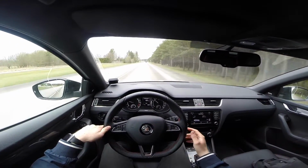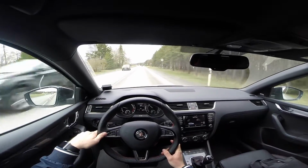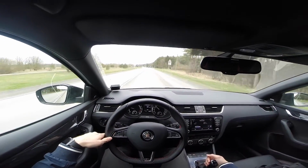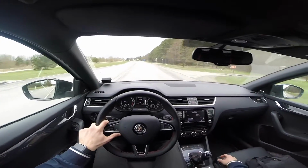I like the fact that they have offered proper velour carpets with the vRS model. I don't know if they're standard on the regular Octavia or not, but I really like it. It makes the car look much more expensive.